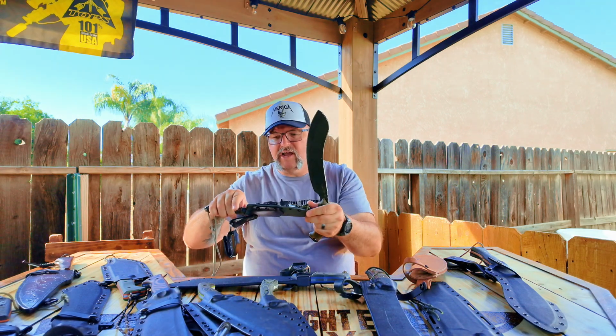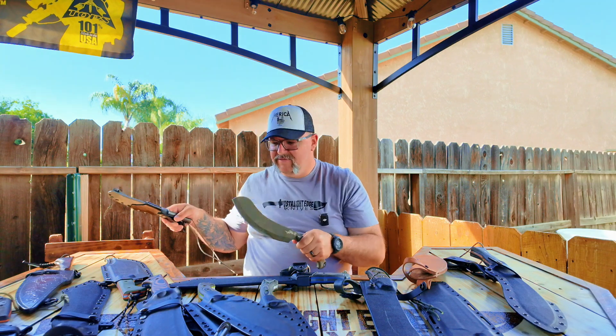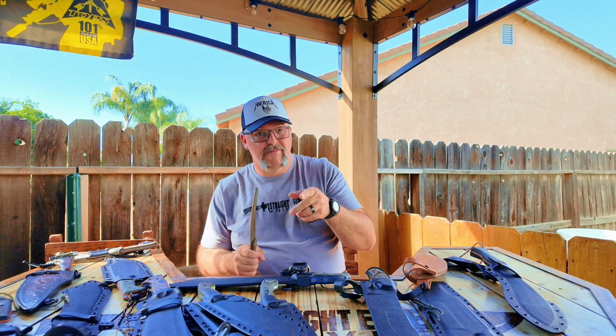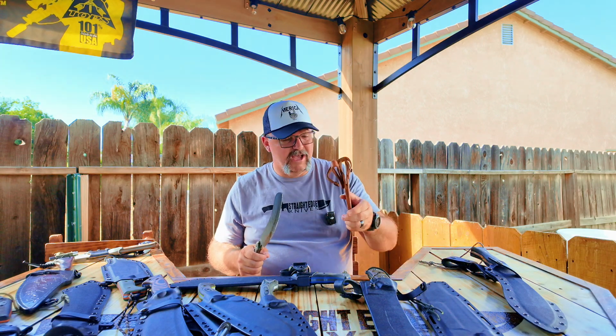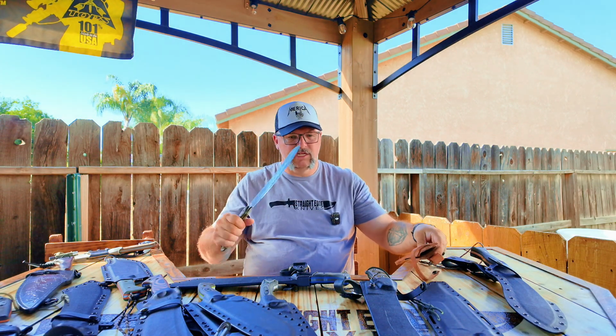This is made by Tops Knives, but it is sold exclusively through Hootin' Era Outdoors. I always try to say that right because I used to say it wrong all the time, and I might still be saying it wrong. I probably am. Sorry, Nate. Love you guys. But man, this comes with a nice leather sheath that they make. This thing is really cool.